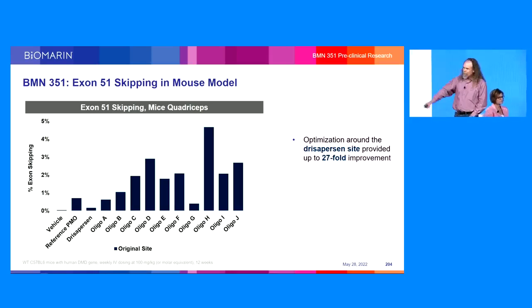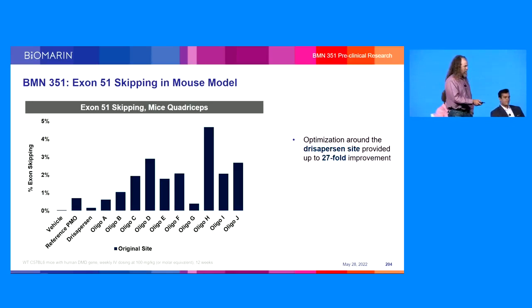So when we optimized the original site, we had all sorts of oligos, and you can see some of them, oligo H especially, were almost 30 times better at inducing skipping.